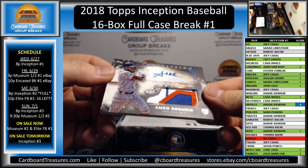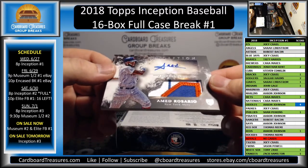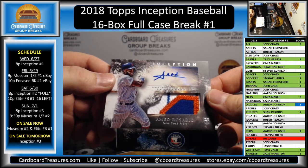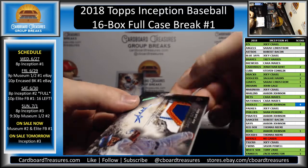Rookie patch auto, 69 of 122. That is a number patch. Going to the Mets. And Kara, you and Aaron are going to tie for the win. Mets and Orioles.